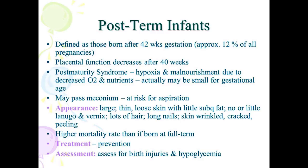So you can see a post-maturity syndrome. This infant will be hypoxic and have malnourishment due to that decreased O2 and decreased nutrients. And they might be post-dates, but actually small for gestational age because they've started to lose weight. And they may pass meconium. That's part of that post-maturity syndrome, which puts them at risk for aspiration pneumonia.